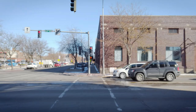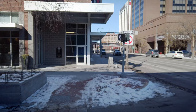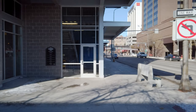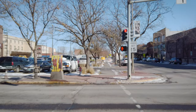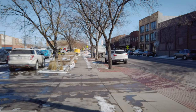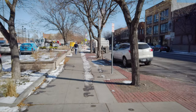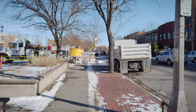I'm gonna cross with the light here. Cross against the light. Got my 10,000 steps on my Fitbit.